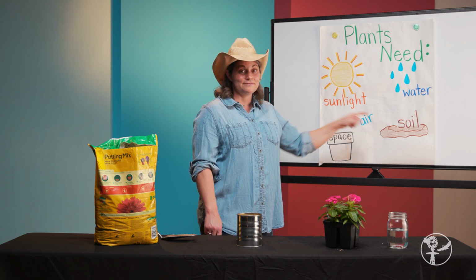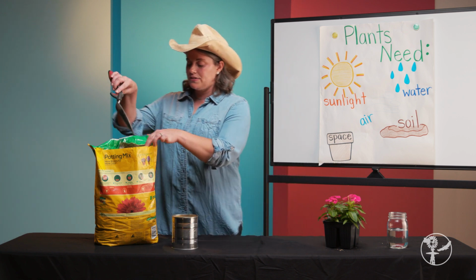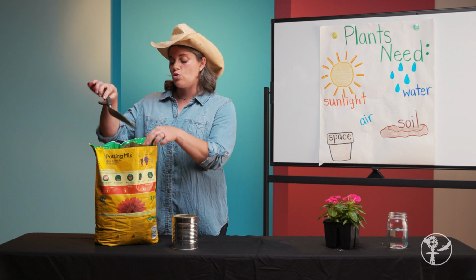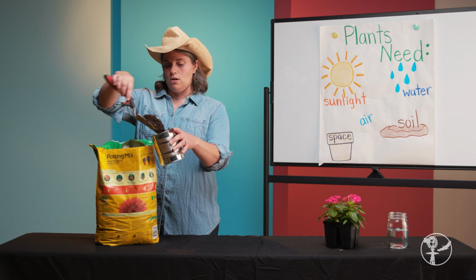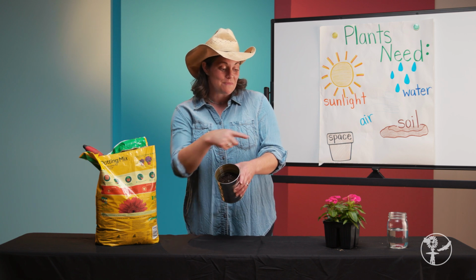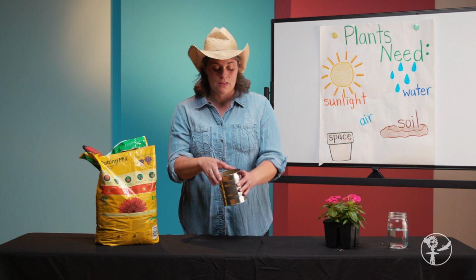Let's add the dirt. Do you remember the fancy name for dirt? Soil. All right, I have a bag of some potting soil, and I'm gonna use this special tool. It's called a spade or a shovel, and I'm gonna use it to put soil in the can. All right, we can always add more. I'm gonna start with just this amount because there is also some soil already with my flower.